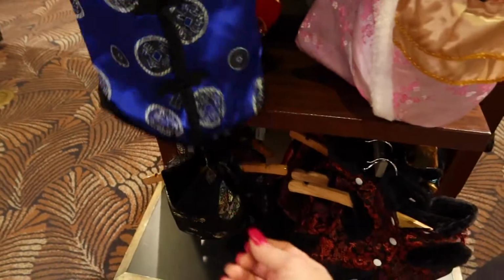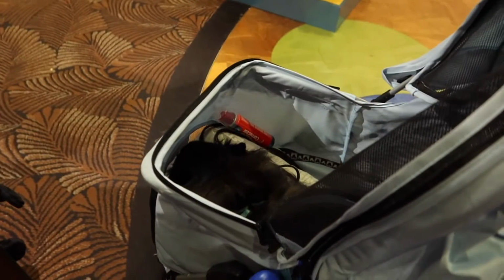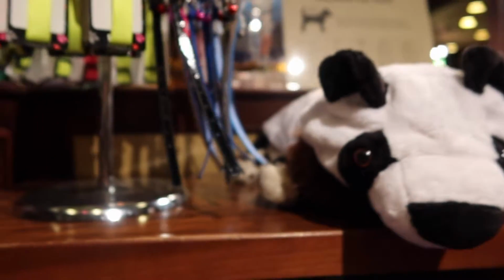That's adorable. Someone's finally resting. Alright, this, he can dress up like a panda bear. Isn't that cute? Yeah, so they have a few more outfits here. Most of them are girls. But yeah, this is what the dog would look like with it on. Isn't that cute?